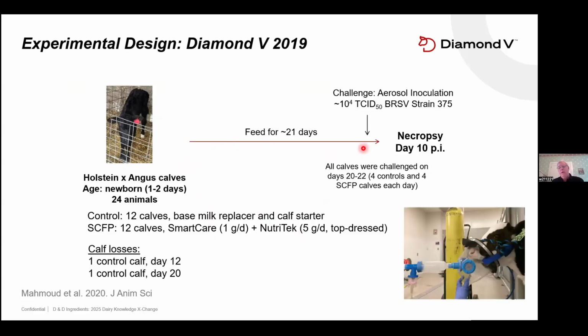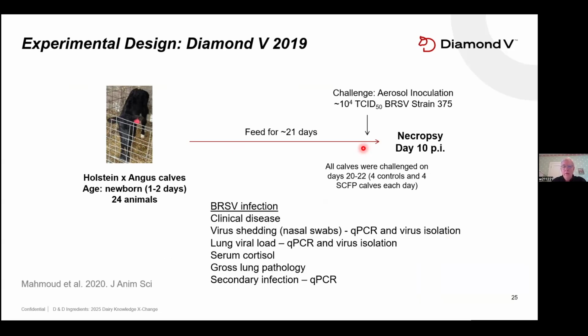And then the nebulizer comes in. And these calves can't avoid the BRSV, which is going to be put into this nebulizer. They're going to breathe in, and all the calves are going to get BRSV. They're going to be followed for the next 10 days. They're going to be scored for clinical disease. And then finally, after 10 days, they're going to be humanely euthanized and necropsied and more samples collected. Following this infection, look at clinical disease, virus shedding, lung viral load, cortisol, and we'll be looking at gross lung pathology here as well.